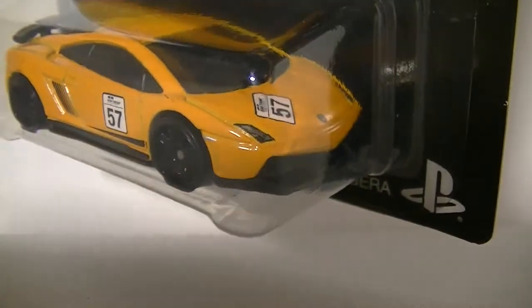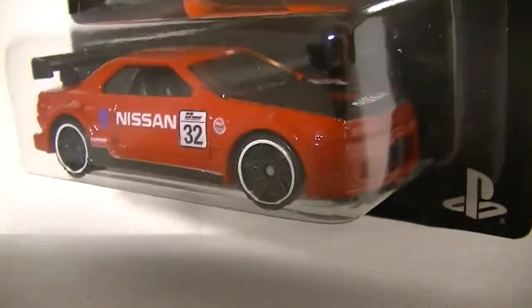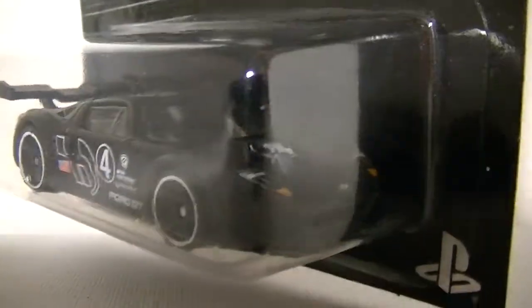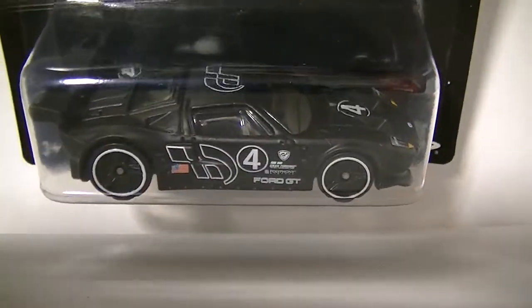But here's the Lamborghini Gallardo LP570-4 Superleggera. A mouthful name. I've said that a million times. Lamborghinis have really wordy names. And then I got the Nissan Skyline GTR R32. Very awesome. Glad to see this back because it's been a little while. Then I got the Ford GT LM. It's kind of hard to see because it blends in with the blister because it's all black. And it's flat black too, so there's no shine to it.